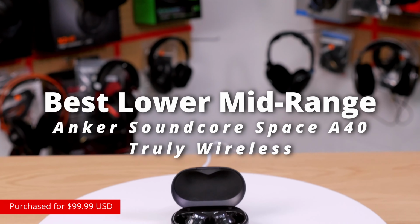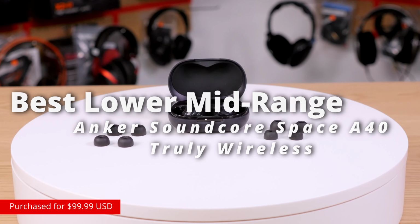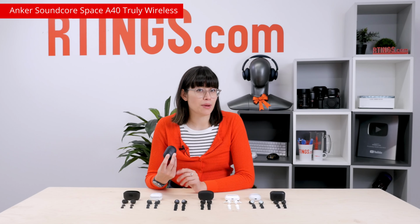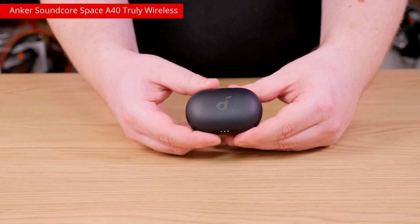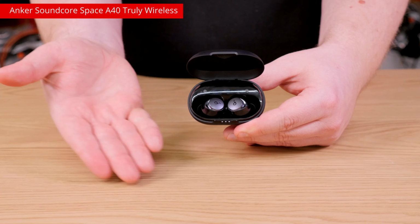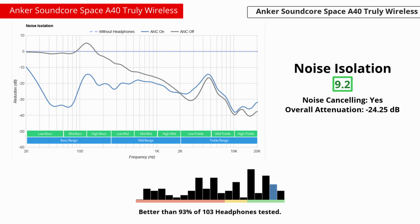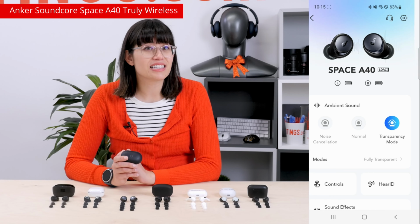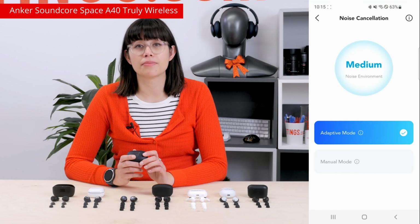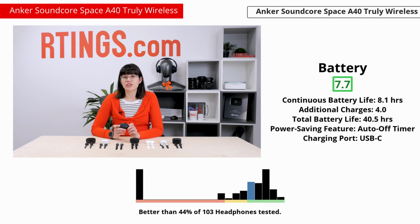Don't let their price fool you. The Anker Soundcore Space A40 offers some serious bang for your buck, including features like ANC and app support, while still coming in at under $100. You'll often find these buds on sale for as little as $50, making them great value for your money. It's worth picking them up for their ANC performance alone, which rivals the AirPods' ability to cut out background noise across the entire frequency spectrum. You can pick from several ANC presets that automatically adapt to the amount of noise in your environment. Even with this feature enabled, these buds will last you a solid 8 hours, with 4 extra charges available via the case.